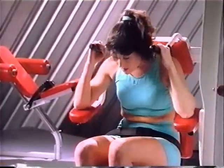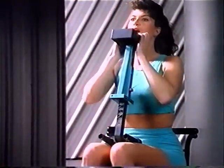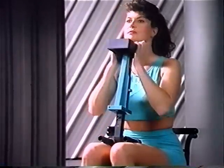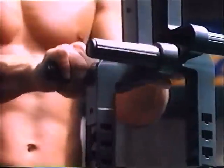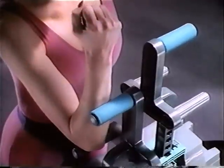On the Nautilus, you work the abdominal muscles like this. On the Ultimate Gym, you work the same muscles, and with the added benefit of variable resistance, you can increase the intensity as you get stronger. In all, there are over 25 separate exercises possible with the Ultimate Gym.